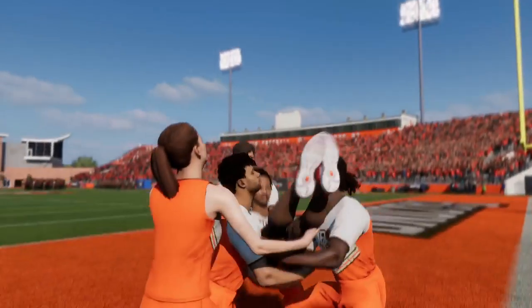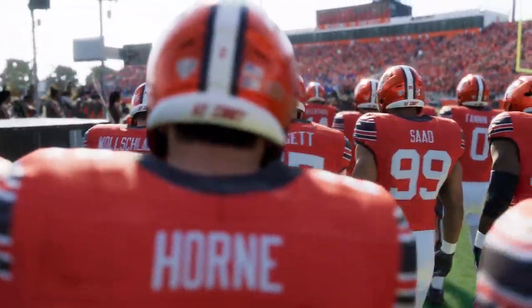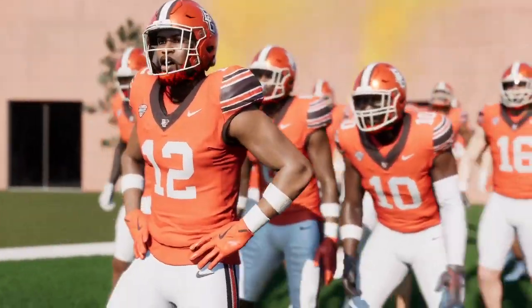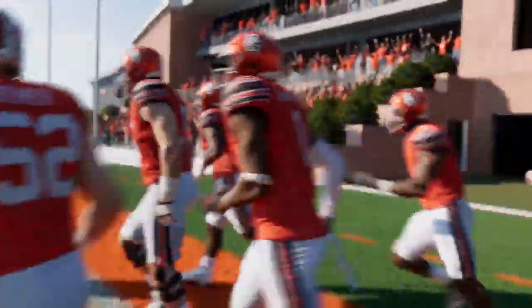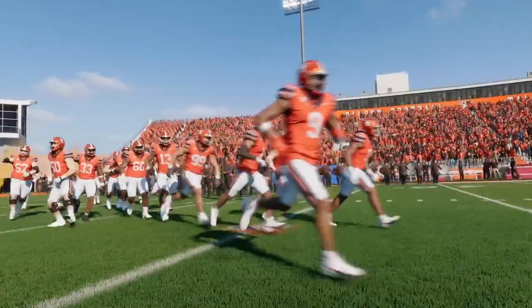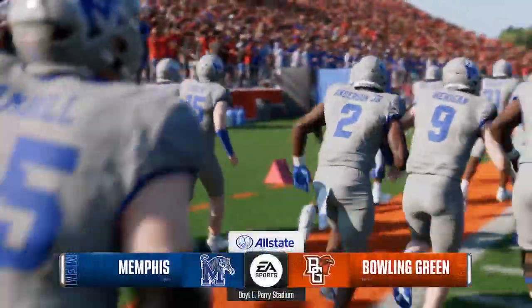Welcome, everyone, to Doyt L. Perry Stadium, home of the Bowling Green Falcons, where the fans have been prepping and fired up since early in the day for this one. We've got a sensational matchup for you. Fans have been filing in and getting ready for this game, as we'll see a squad from the AAC, the Memphis Tigers, taking on a team from the MAC, the Bowling Green Falcons.